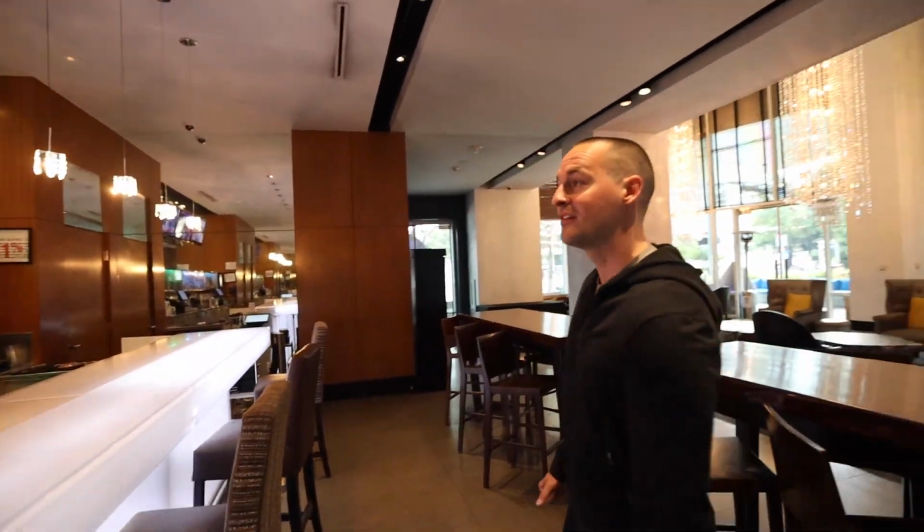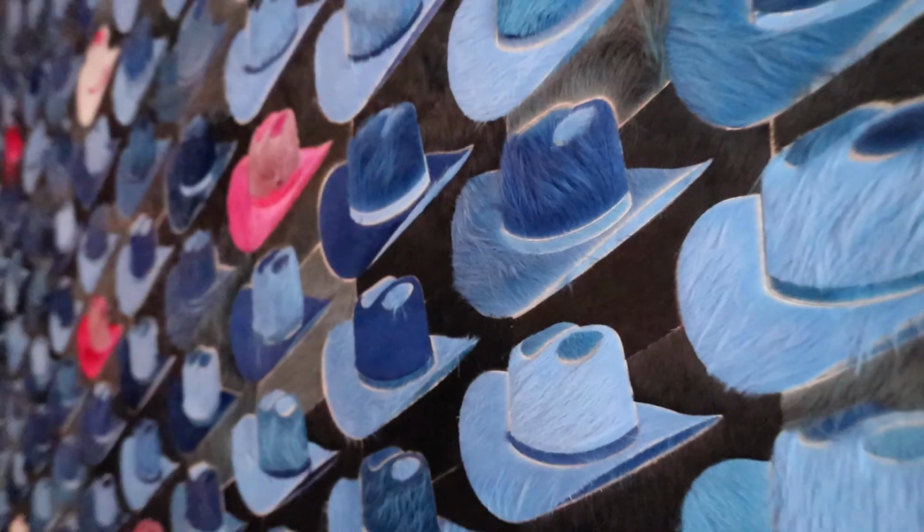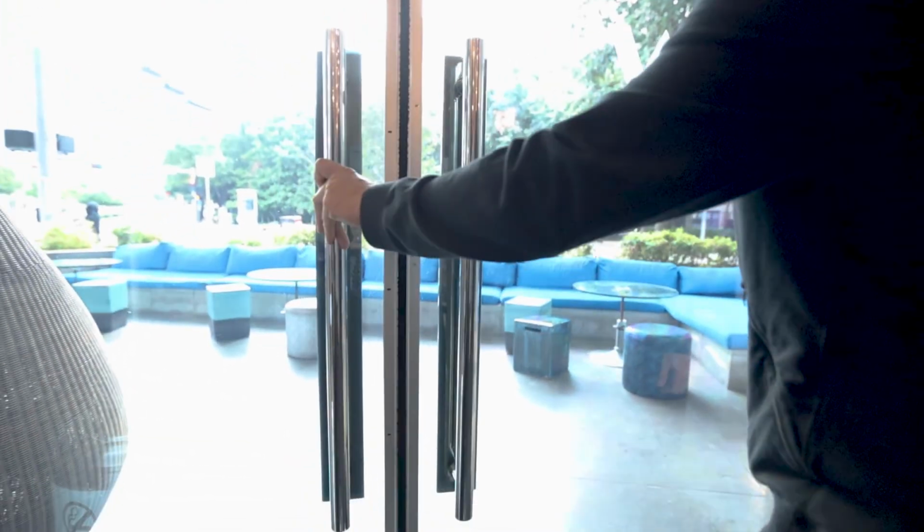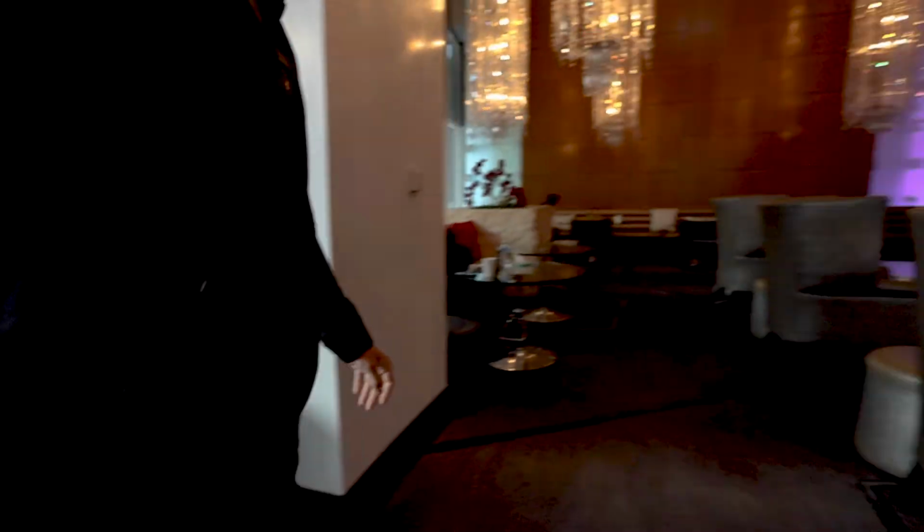Pretty sweet. Guys, this is the living room, bar, and lounge. We got this cowboy-esque design and decor in here. It's a pretty nice little lounge, beautiful chandeliers, really nice view of the street. There's actually a little lounge outside too with really nice blue lounge seats, outdoor seating.